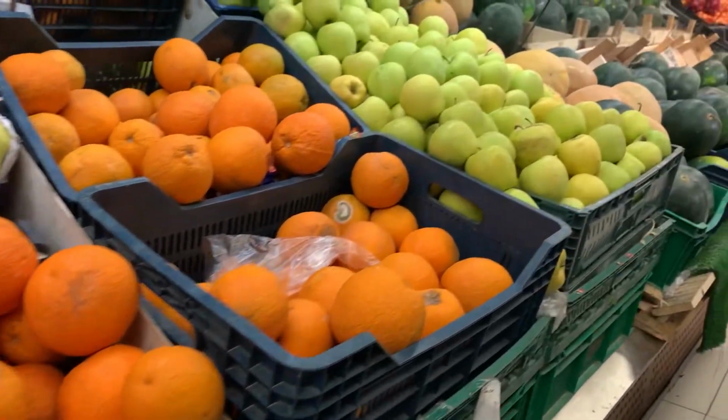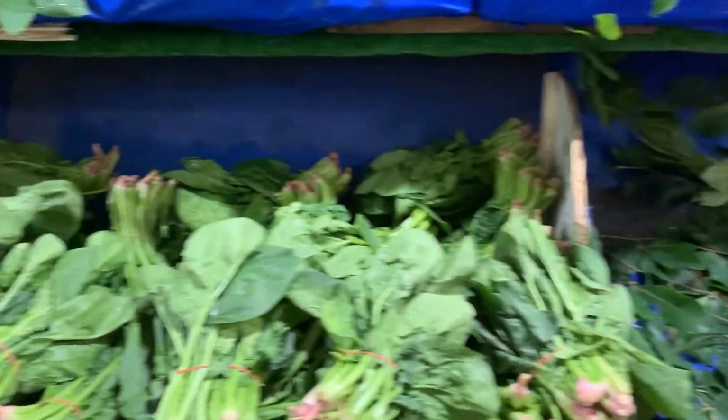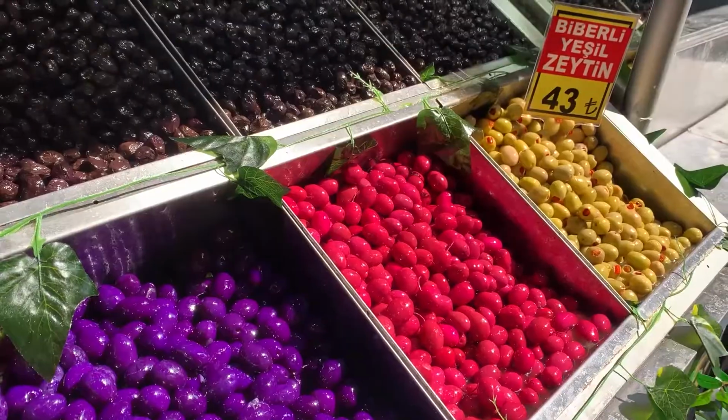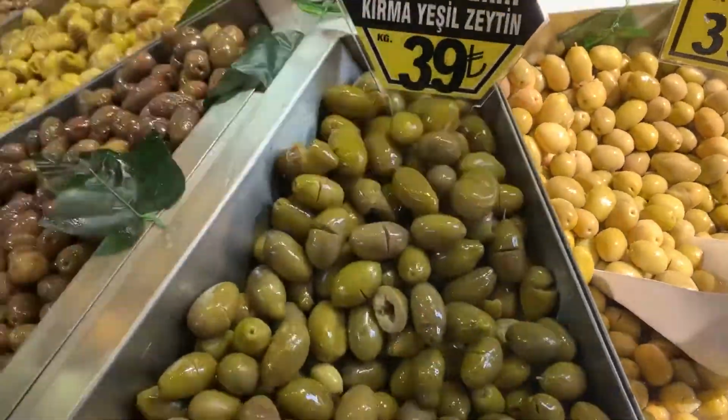Oh my goodness! The fruits, the veggies, the selection you're going to find here in the market, so many. Especially if you're here at the end of July, beginning of August, oh my god.